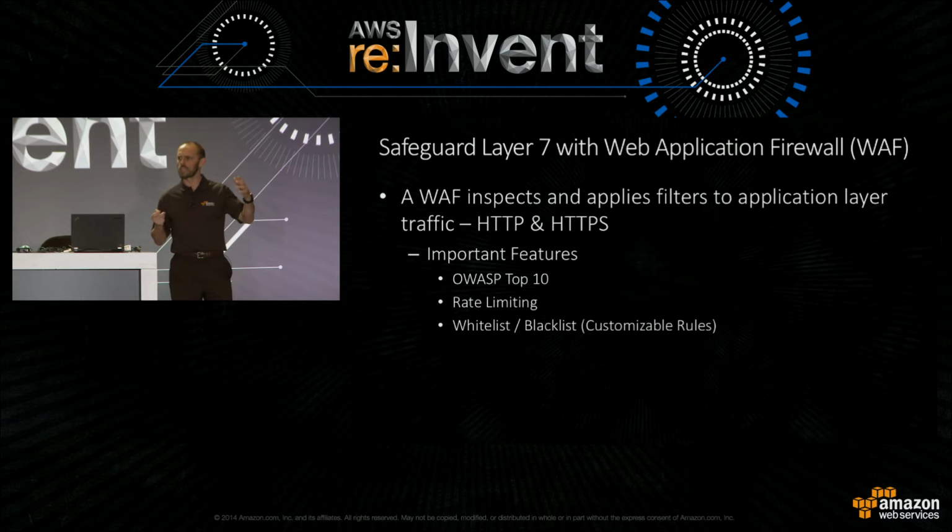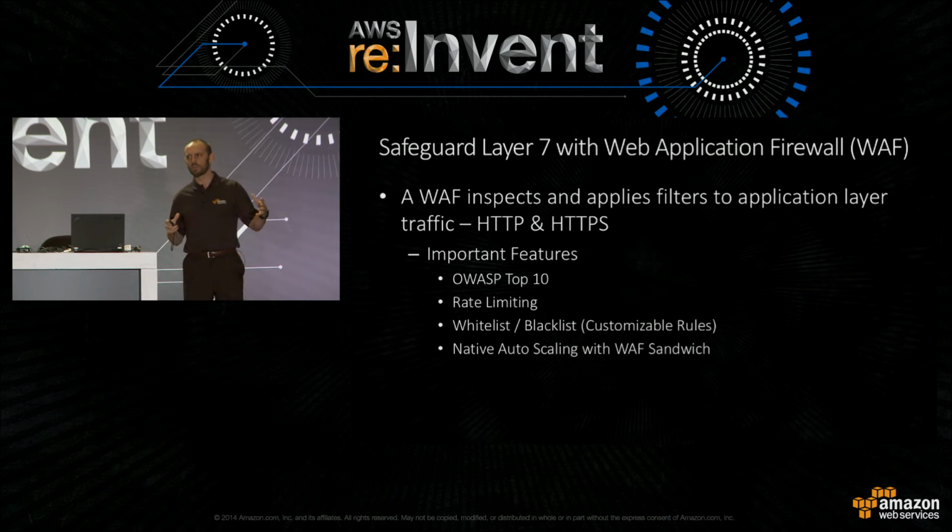We talked about auto-scaling. You don't want to put in a choke point. So by having native auto-scaling in your WAF application, it allows you to scale with your ELBs and your auto-scaling instances. Finally, a learning engine built into the WAF. If you know what the good traffic is, and many WAFs have the ability to learn that traffic, what page sequences are being hit, what URLs are common, which parameters are used for specific pages, they can then filter out the requests that aren't good.